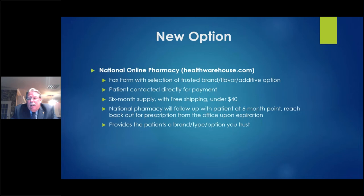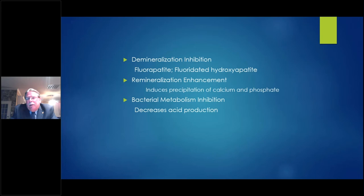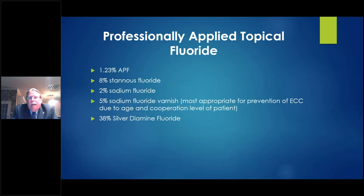So anybody that knows me knows prevention and remin, the home base is fluoride. And fluoride really works in three ways. It inhibits demin, it enhances remineralization by more rapidly carrying calcium phosphate into subsurface lesions. And even at small doses, it affects the bacterial metabolism. It inhibits that. And so all these three ways have helped us as we provide topical fluorides. So then you look at the topical fluorides that are out there, and really it's 1.23% acidulated phosphate fluoride, 8% stannous fluoride, 2% sodium fluoride, 5% fluoride varnish, and really they come in others, we'll talk about it, and 38% silver diamine fluoride. So I'm going to hit on these briefly.